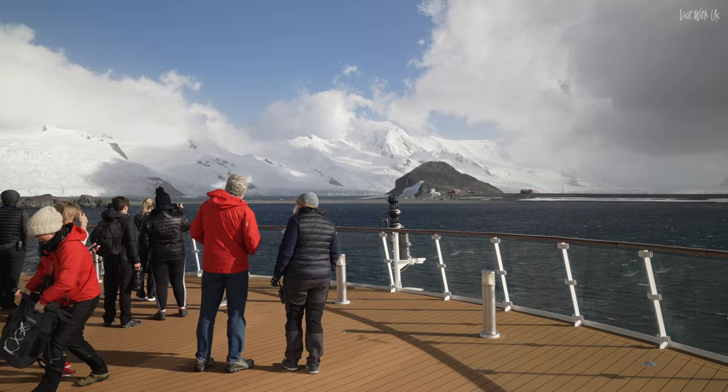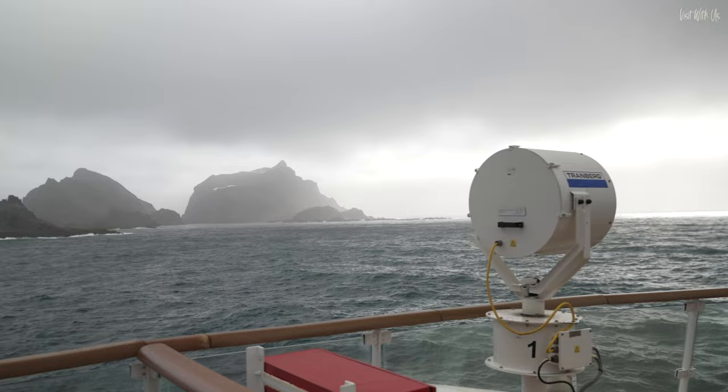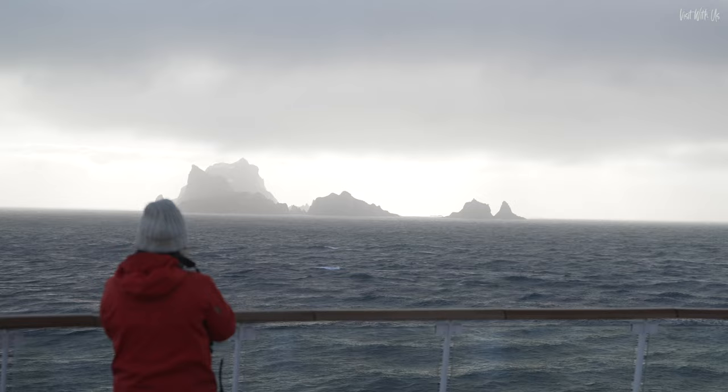So, sadly, we set our course farther north, through the McFarlane Strait, between Livingston and Robert Islands, and headed into the dreaded Drake Passage. As soon as we left the shelter of Half Moon Bay and entered the Drake Passage, the seas picked right up, and though most guests had collected in the observation lounge for our sail away, they quickly started to disperse as the waves picked up and the ship started swaying a bit.